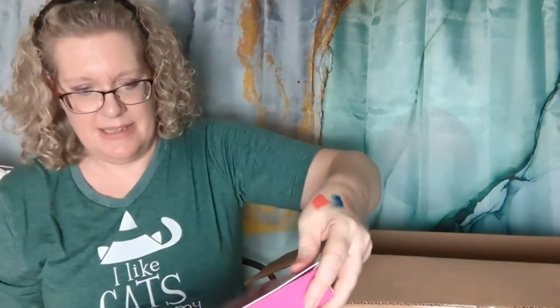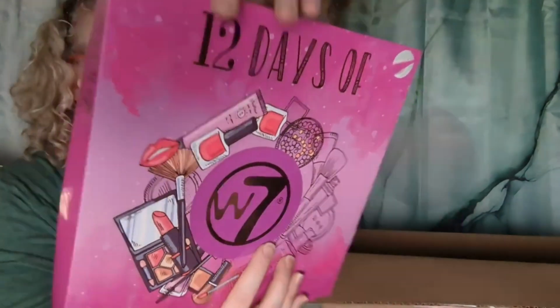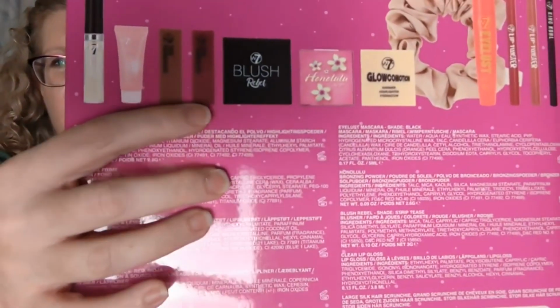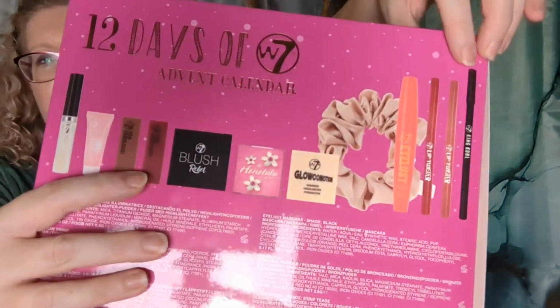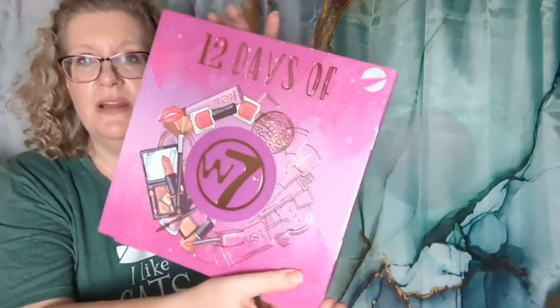And then this is another 12 Days of Beauty. Oh, this is from W7. It says 12 Days of W7 Advent Calendar. On the back it shows you, it looks like a lip gloss. I don't know if those are contour or if they are like lipstick, like bullet lippies. It looks like a mascara, a couple of either lip liners, an eyeliner, or a highlighter, a blush. It is really nice. Thank you so much. Oh my gosh, I have never opened this one before, so I'm excited about this one.